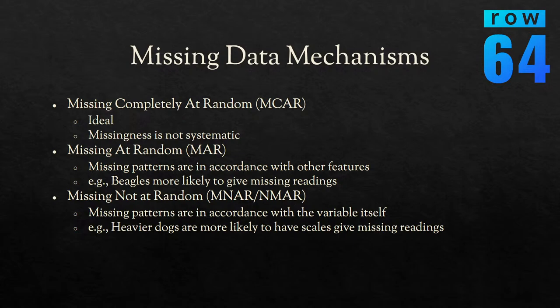The next mechanism through which data can be missing is missing at random. And that's when data is missing systematically, but as a function of one of the other variables that we're looking at. So if our analysis was weight of different breeds of dogs, and for whatever reason, beagles were more likely to give missing readings on the scale, that would be missing at random because we can sort of do a quasi imputation where we take into account that beagles are more likely to have missing values. But that's not super common. The two most common are missing not at random and missing completely at random.